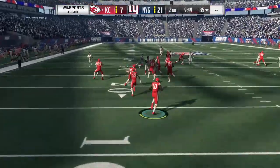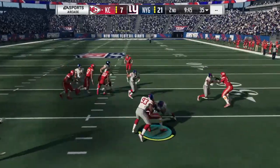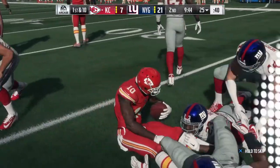Tyreek Hill on the return. Able to push his way through. And not a bad return here. He gets it out to the 25-yard line.